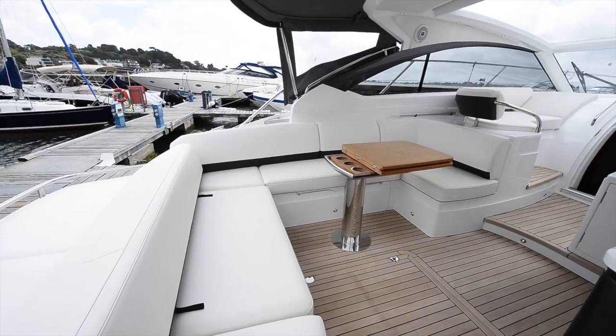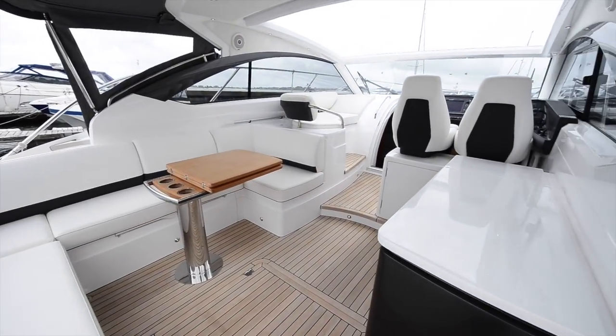Now, where Princess were very clever with this boat was in the way that they priced it. They brought it in at under £300,000. It was extremely good value. In fact, it undercut boats like the Fairline Targa 38 by about £30,000, despite being a bigger boat and a lot more modern. It had a hard top with an electric sliding roof as standard.